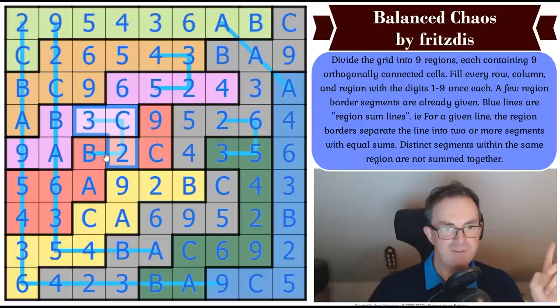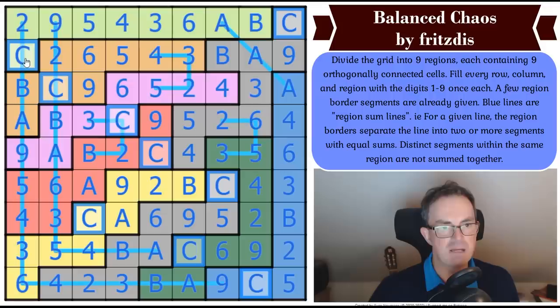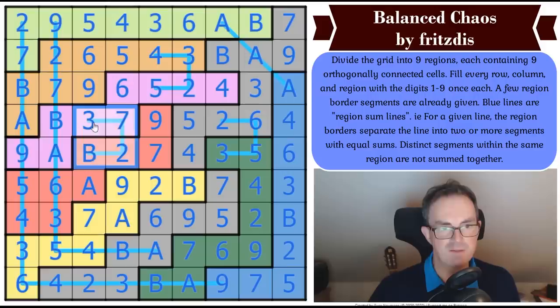Right, maybe this one? We've done that horseshoe. Oh no, we don't need it. Look, C is in a relationship with a 2 adding up to 9, so C has become 7 out of nowhere. And now this horseshoe will tell us the answer. B is 8 in order to make 3 plus 7 equal 2 plus... So that's 8 and A is 1. And that might be all of the puzzle done.